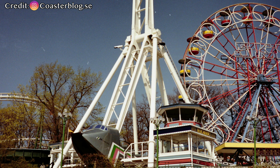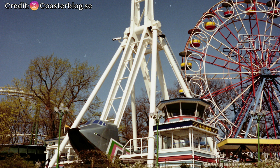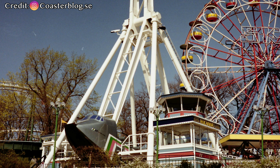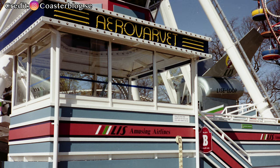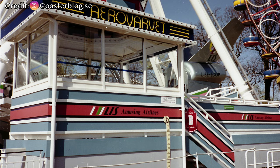I actually do remember Aerovarvet quite much. Not that I was allowed to ride it from the beginning, but I do remember at one time when I had to wait for my mom when she rode it. In its later years I was allowed to ride it though. The swings as it picks up speed is quite forceful and you get an awesome feeling on this ride.